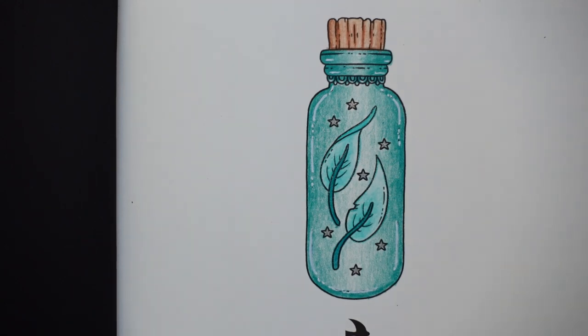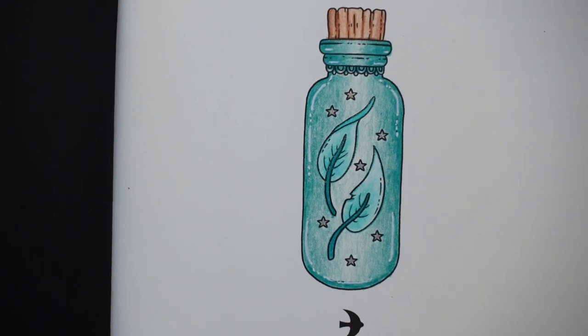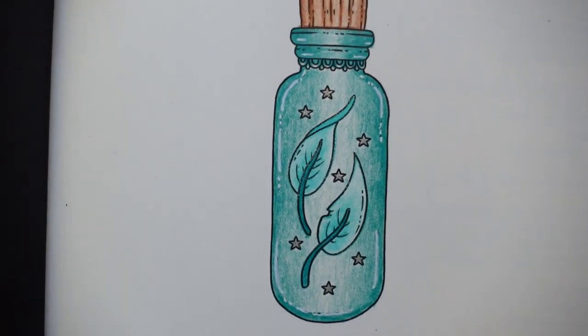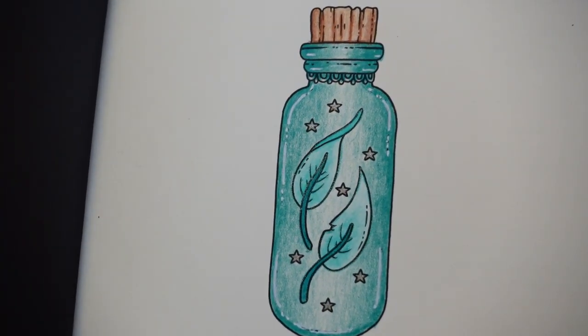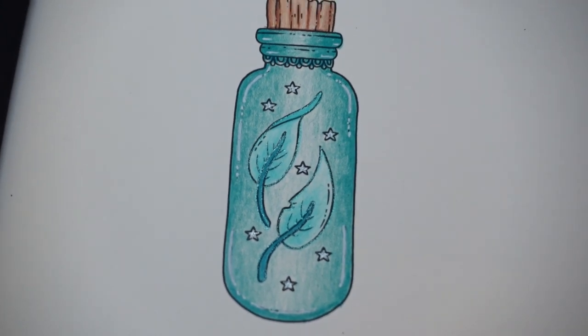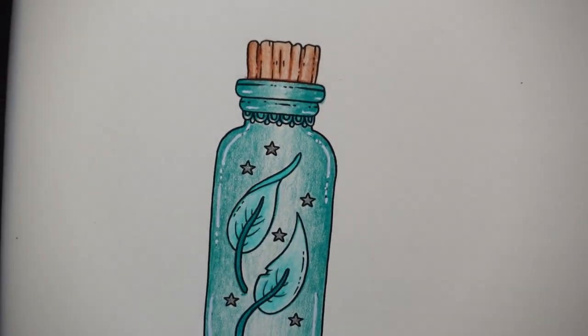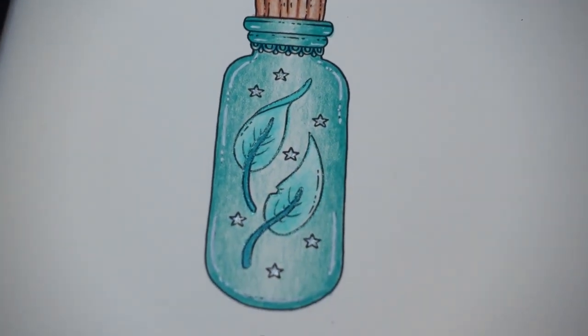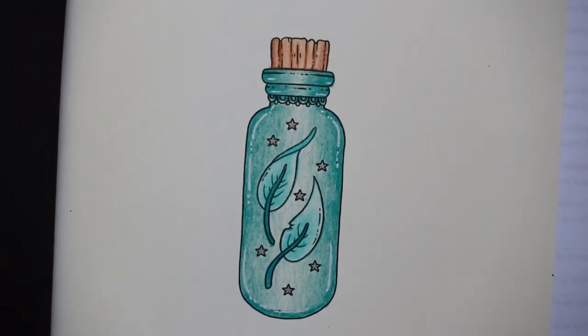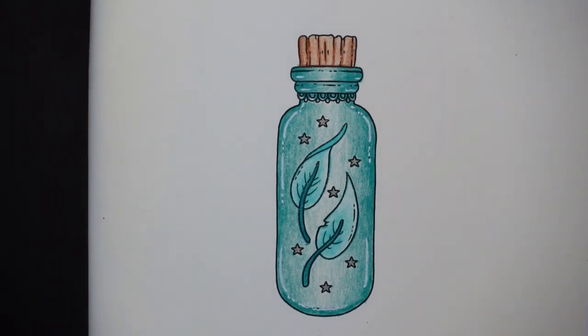So there is our finished picture. I'm going to tip it to the light. Oops. So you can see the shine, hopefully. I'm trying to work out which angle I need to be so you can see the shine. I think it's there, but I don't know. Looks quite light there. So there is our bottle. I hope that was okay. I had fun with that. It's quite nice just doing one at a time and just leaving it. So I hope that was okay for you.